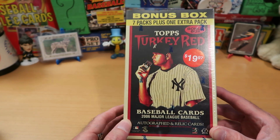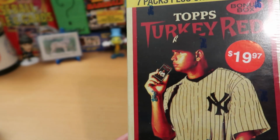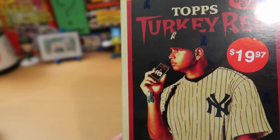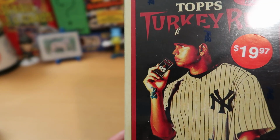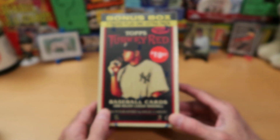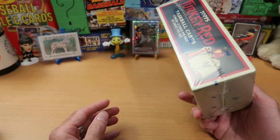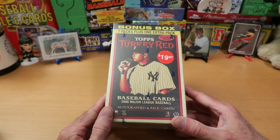I don't know what the player is doing to the cards or the pack that he's got in his hand there. It looks like he's taken a big whiff of it, or maybe he's about to, I don't know, eat it or something. It's a very weird photo. I was never into this product, so I'm not even really sure why I ended up keeping this box for so long. I've had it in the card closet for a while.